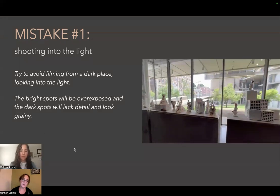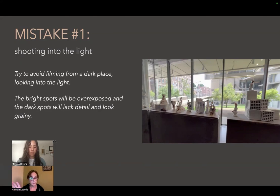And what I mean by that is if you and or your camera is in a dark place pointed towards light, it's likely that any of the bright spaces will be overexposed. The dark spaces where you are will lack any detail. They'll look grainy. You may have noticed, like if you take a photo and you kind of zoom in on it, it just looks very weird. It's sort of patchy and there's a lot of noise in it. And one of the reasons could be because you don't have the right light on it. And so one easy thing to do is just not shoot into the light.